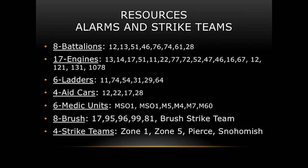Resources. We called for a lot of resources, and I didn't really realize how many until I was going back over the incident, writing my incident action report and getting ready for this after actions review that we presented. There were 8 battalion chiefs, 17 engine companies, 6 ladder companies, 4 aid crews, 6 medic units, a couple MSOs. We had a brush strike team, and 8 different brush rigs total. We had 4 strike teams.